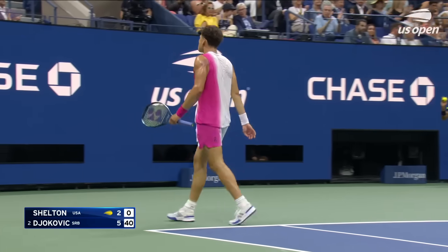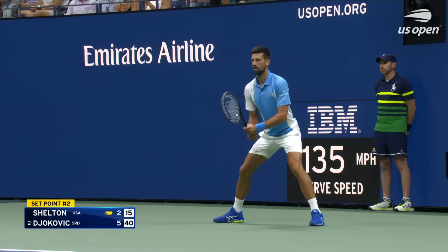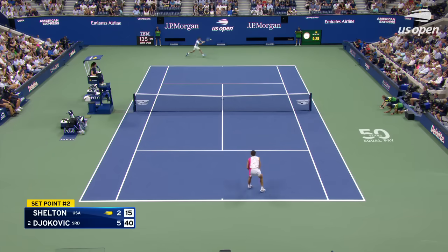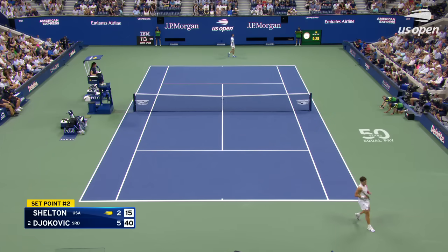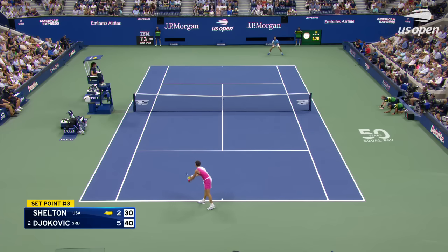He might have to go to the 149 variety. I don't know if his shoulder can handle it, but we haven't seen anyone really do it. Points, he went ahead and served down the tee, and Djokovic wasn't ready for it.